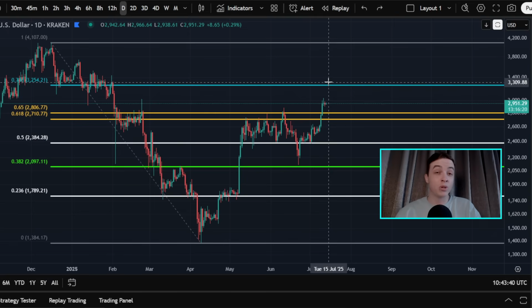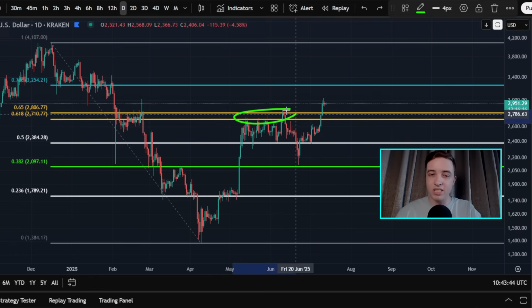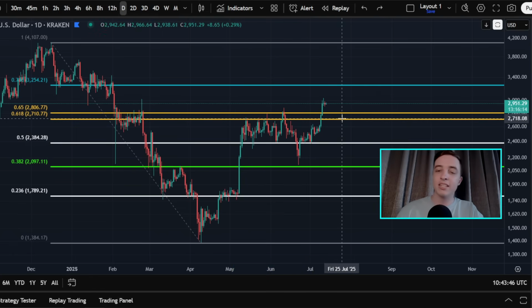And as for support, if we were to see a little bit of a pullback here, expect a lot of support in this previous area of resistance flipping into new support, sitting in between 2.7k to 2.8k once again.